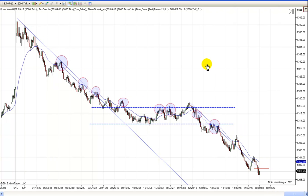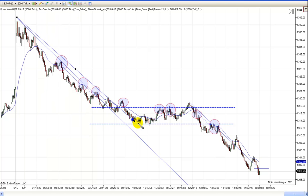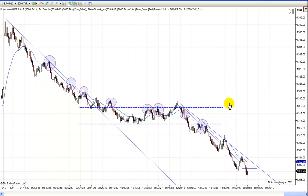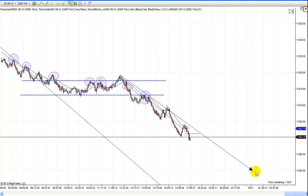downside. I'll be honest with you, I was looking for a measured leg, and I'm still thinking we may get it. You don't want to be trading on this thought process, but it's something to watch for. There's leg one, then you got a little correction in there. And if this indeed holds up, we're probably looking at prices heading towards the 1290 area.